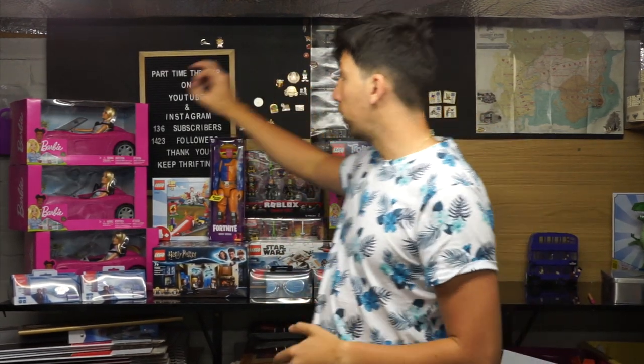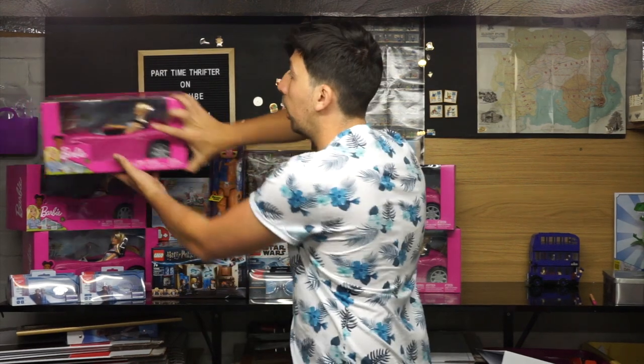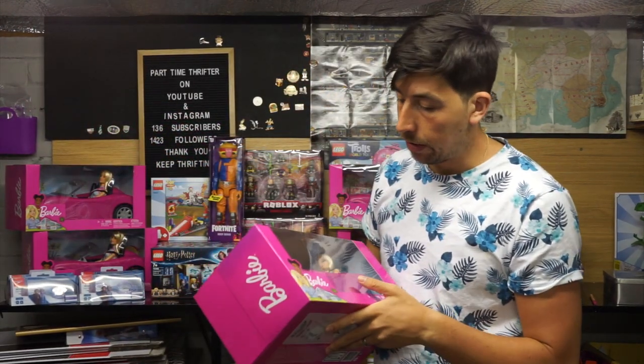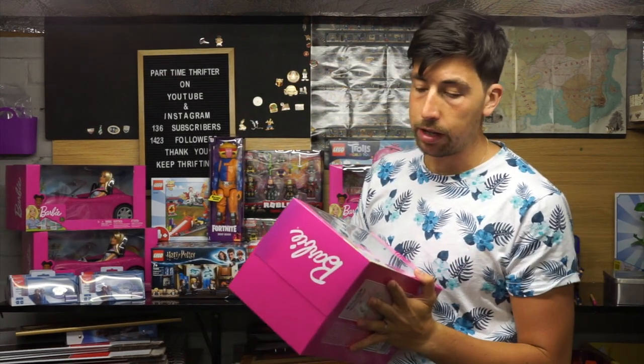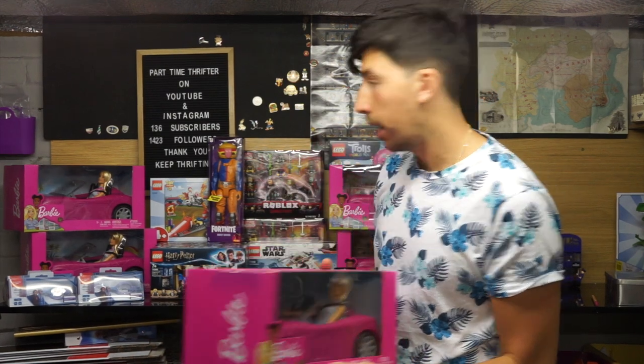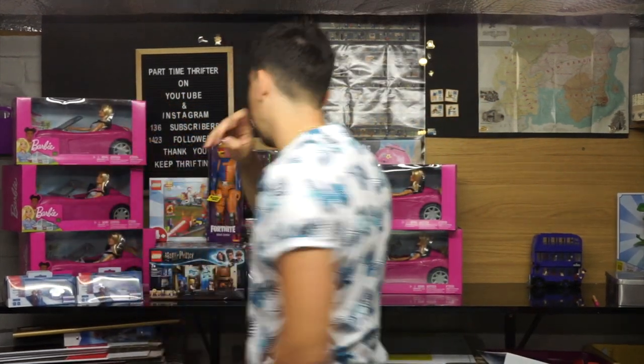At Tesco, I was able to get these Barbie dolls. They were half price, so 15 quid. At the moment they sell for £24.99, which gives you about a fiver profit, but I'm going to list them for 30 and wait for Christmas time. Really, really happy with that.